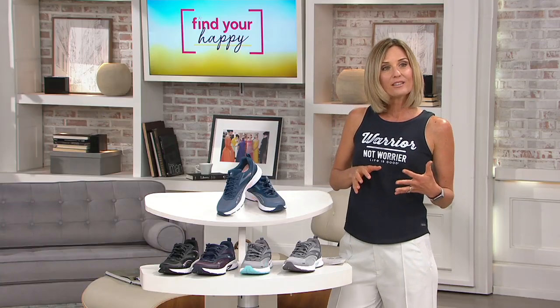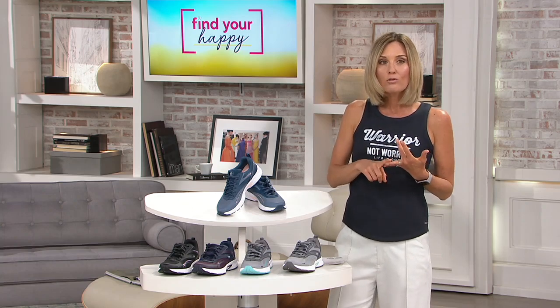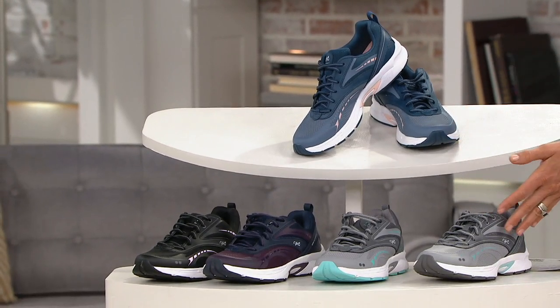Don't necessarily think of it as exercise, but if your feet hurt, if you're pronating, if your knees hurt and then your back hurts because you don't have the right supportive footwear, then you're not going to want to keep on doing that.